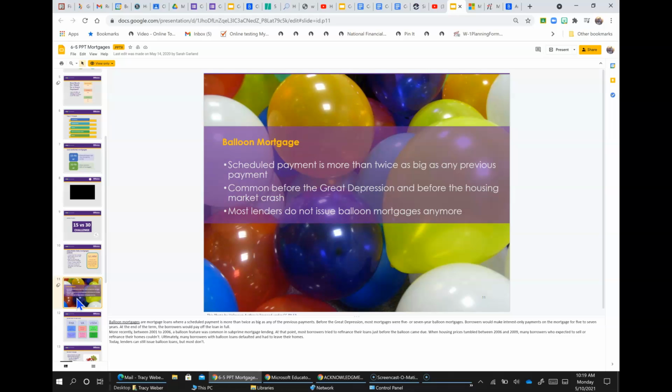More recently, between 2001 and 2006, a balloon feature was common in subprime mortgage lending. At that point, most borrowers tried to refinance their loans just before the balloon came due. When housing prices tumbled between 2006 and 2009, many borrowers who expected to sell or refinance their homes couldn't. Ultimately, many borrowers with balloon loans defaulted and had to leave their homes. Today, lenders can still issue balloon loans, but most don't.